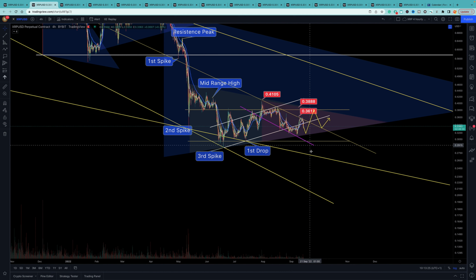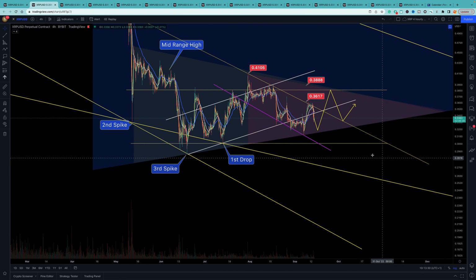If I've misread it, it could be going down now. I am mindful that this could be a third drop, final peak, final bounce, final retrace, and then down we come.